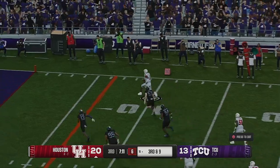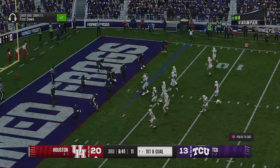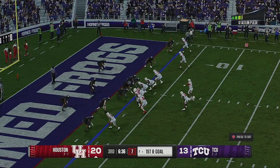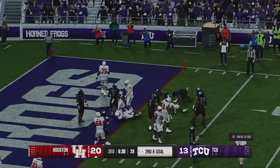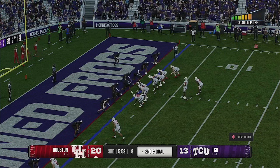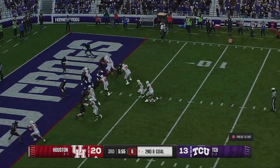Forced out of the pocket. Headed to the end zone. He gets the job done, picking up the first down, then getting down. Right on the doorstep for this offense. Keeping it on the ground on first and goal. He's got it down to the 1 yard line, right on the doorstep. We'll see if the offense can punch it in on second and goal.